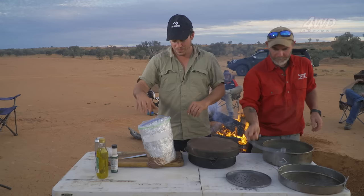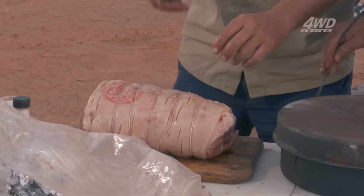So yeah. What I did before I actually left on this trip is I bought a big pork roast from the butcher and I cryovacked it down, deep froze it, put it in the freezer, and then I took it out last night actually, started defrosting it. I'm just gonna cut this in half because this is a 5 kilo roast, so cut straight down the guts of it.